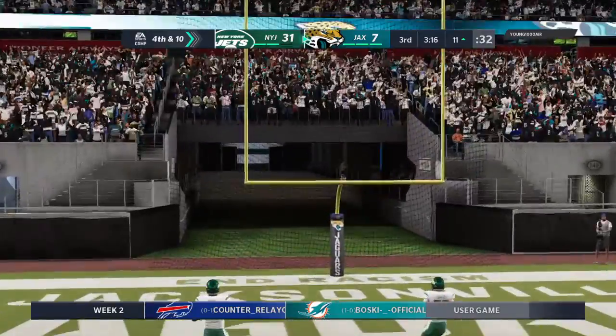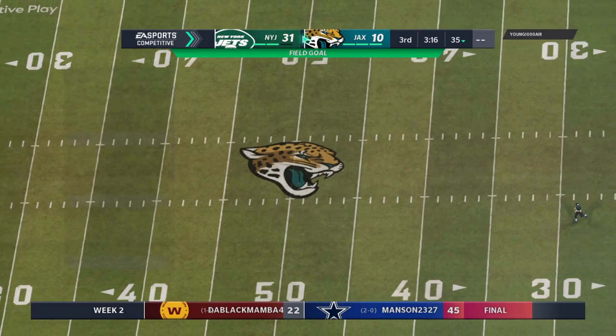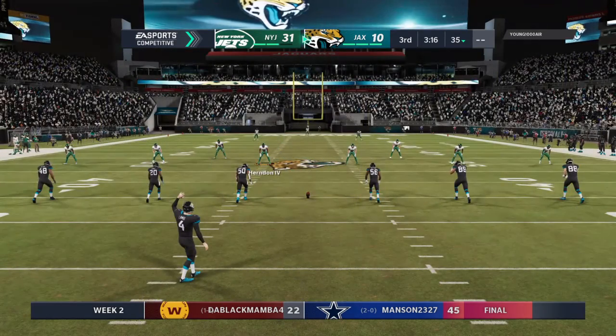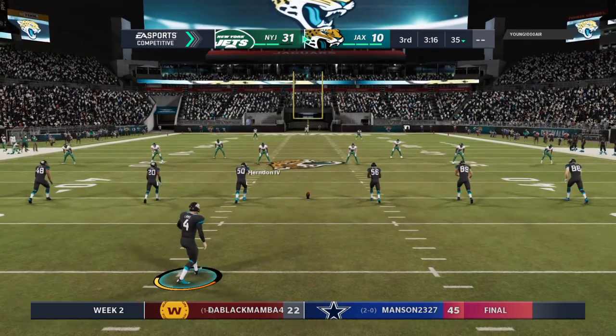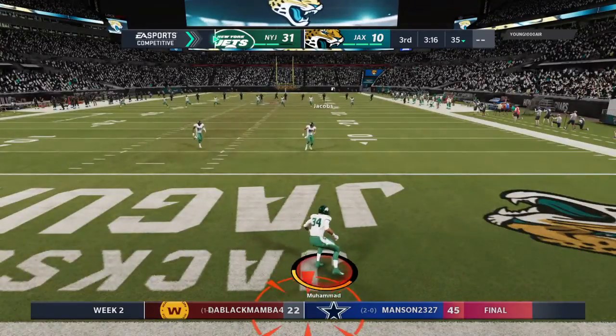And Lambo will put this one through, and they get a little bit closer here as the lead's down to 3 touchdowns. So they put together a good little drive there, but ultimately stalling out in the red zone. Yeah, and I know a lot of people look at it as a little bit of a negative. They didn't get 6 points out of it, right?